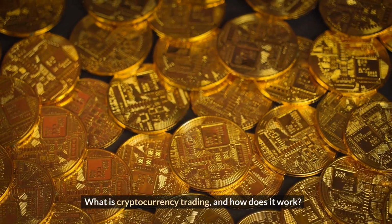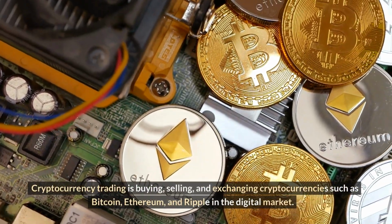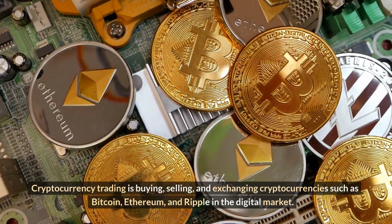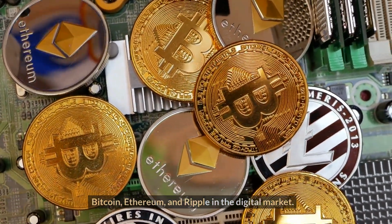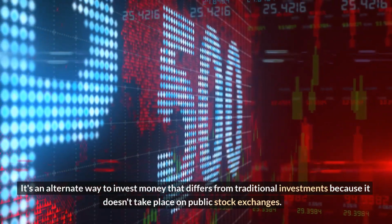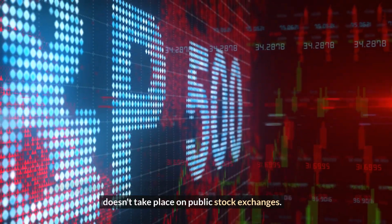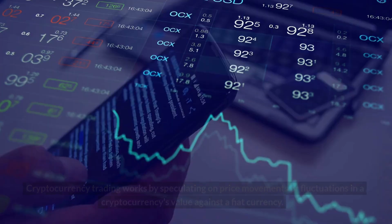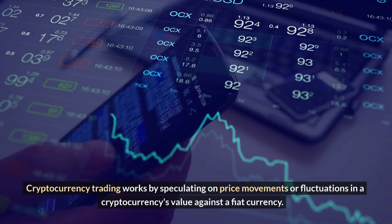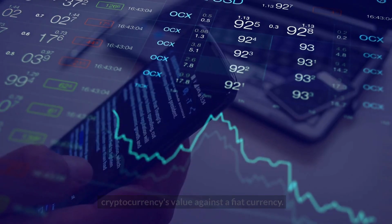What is cryptocurrency trading, and how does it work? Cryptocurrency trading is buying, selling, and exchanging cryptocurrencies such as Bitcoin, Ethereum, and Ripple in the digital market. It's an alternate way to invest money that differs from traditional investments because it doesn't take place on public stock exchanges. Cryptocurrency trading works by speculating on price movements or fluctuations in a cryptocurrency's value against a fiat currency.